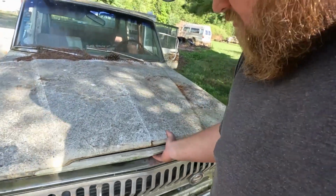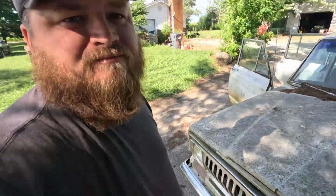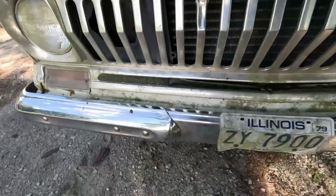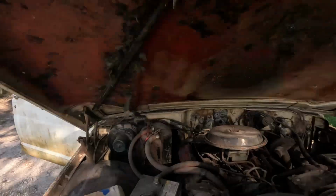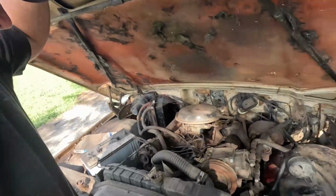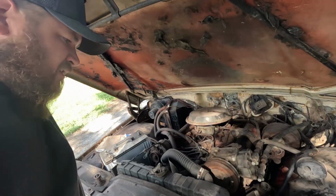I can't remember how to pop this. All right. As stated, she's got the 350 Buick.